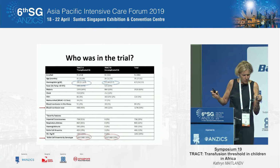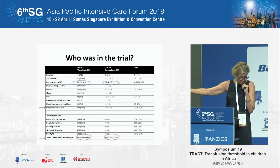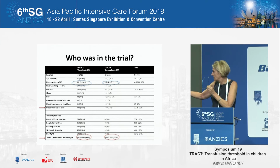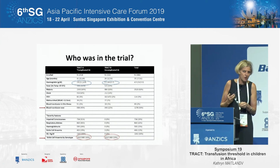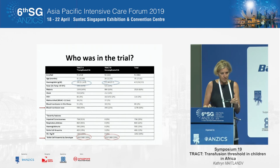The other thing to point out is that while sickle cell anemia was all meant to be known, diagnosed sickle cell anemia, we actually had about a third of the patients in the severe and complicated arm. They were all meant to go in there. When we genotyped the kids at the end of the trial, we did a batch genotyping, nearly a quarter of the children in the other strategy had undiagnosed sickle cell disease. So this is a phenomenally large population, and they're a very, very major population requiring blood transfusion.